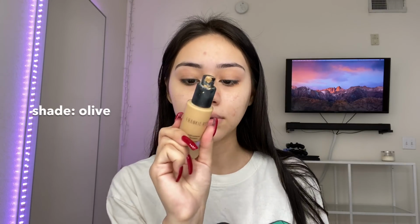And so for foundation, when I'm doing a more lightweight routine, I like to use the ColourPop Pretty Fresh Hyaluronic Acid tinted moisturizer, and this one's in the shade Medium 9W. And then I like to mix that with the Frankie Rose Matte Perfection foundation because this is a really nice color and it helps match my natural undertones very well. So I'm gonna mix these.